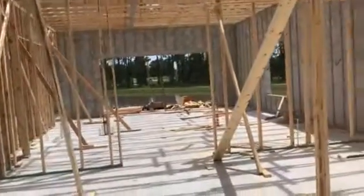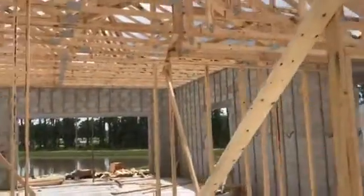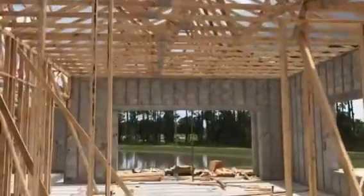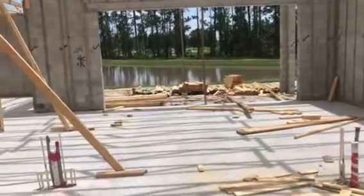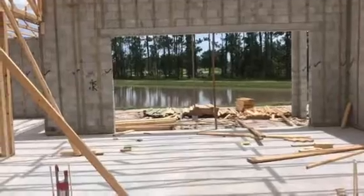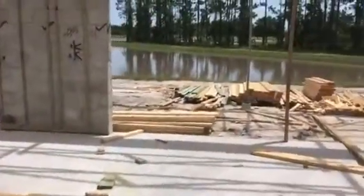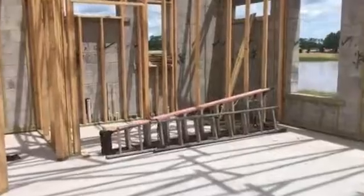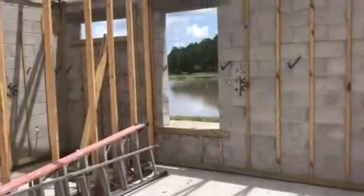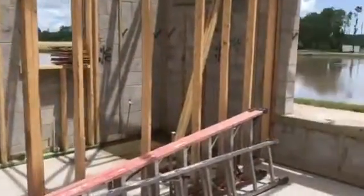Now it's starting to look big in here, and nice high ceilings. Look how high that is. It's going to be a beautiful kitchen, great room, real open. See what I'm talking about, where you're going to have this beautiful view. Right there's going to be your garage. You'll have a great view here too, out in your master bedroom. It's going to be very nice.